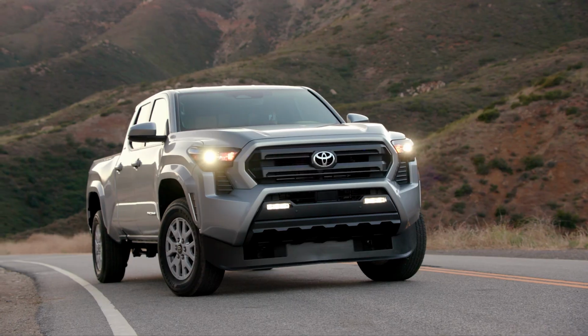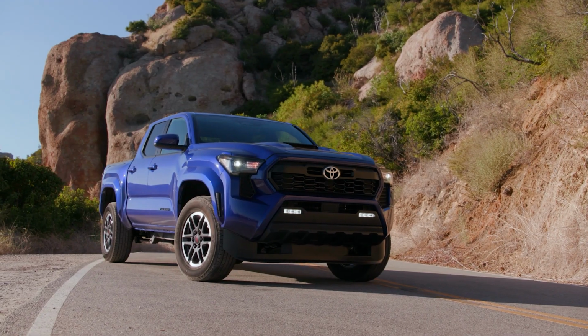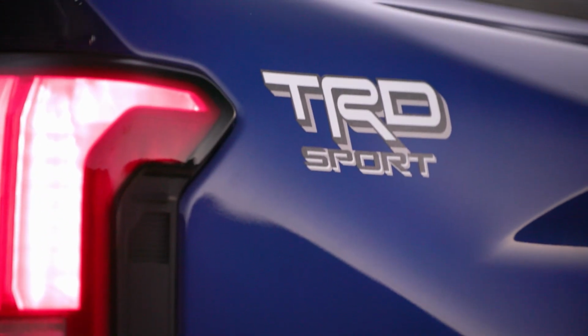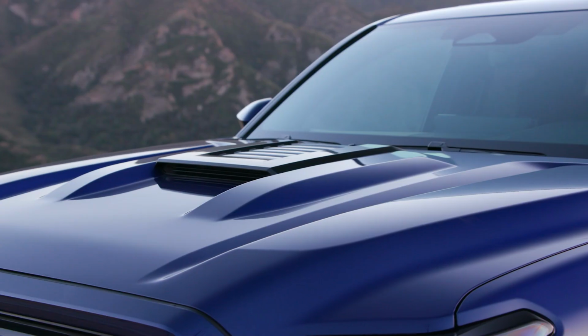The US also gets a 2-door, 2-seater extra cab, and a more off-road oriented pre-runner version, which, again, is not available in Canada. Now, above the SR5, we have the TRD Sport, which is a more well-equipped, more sporty, street-oriented version of the Tacoma, and it does come with TRD Sport suspension.